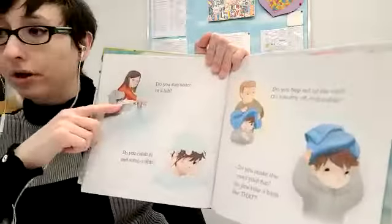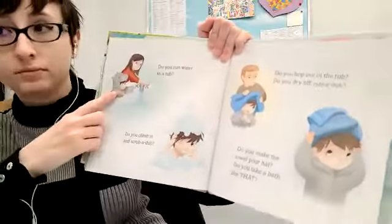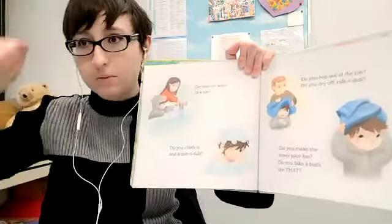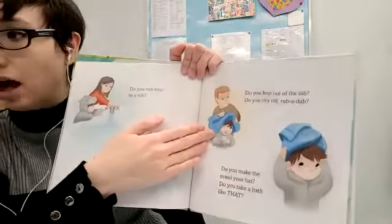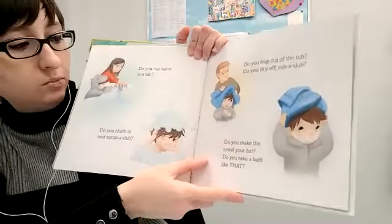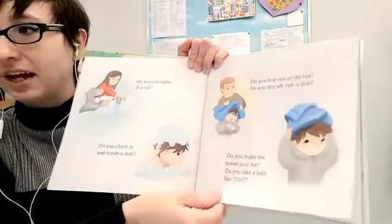Do you run water into a tub? Into the bathtub? Do you climb in and do a scrub-a-dub-a-dub with your bubbles? Do you hop out of the tub and dry off with a rub-a-dub with your towel? Do you make the towel your hair? Do you take a bath like that? I think so.